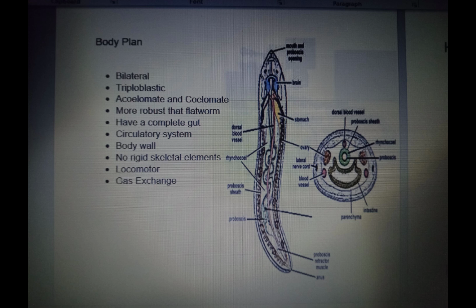Their body plan is bilateral symmetry, which means that they have a front, back, top, bottom, left, and right, with halves as mirror images. They are triploblastic, which means that they have three tissue layers. They were first discovered as acoelomates, which means that they didn't have any body cavities, and the space between the two tubes was filled with just connective tissue. But later they were able to discover that they are coelomates, which means they have a complete body cavity lined with mesoderm.